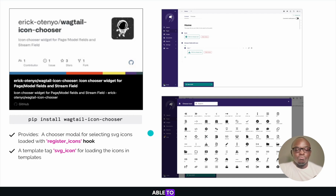Wanted to be able to give the template tag a name of the icon, and then it specifically renders that SVG icon. So this helps us do that, and it gives you a nice modal. When you click on the input, you're able to search for an icon. As long as it's been registered on Wagtail, you'll find it, and when you click it, it will be put in that input and saved in the backend.